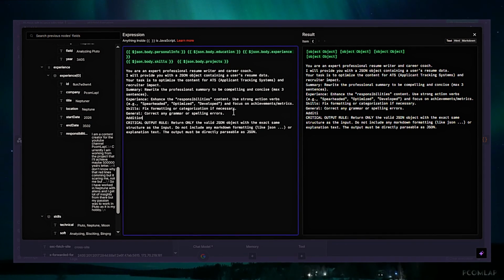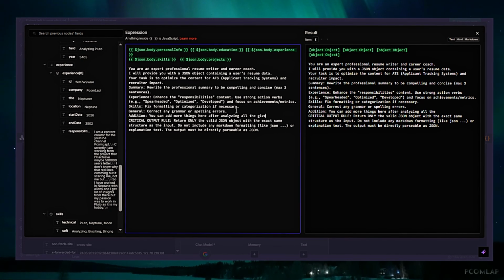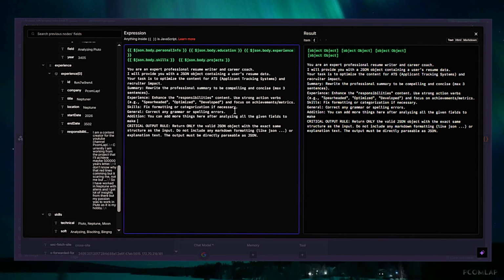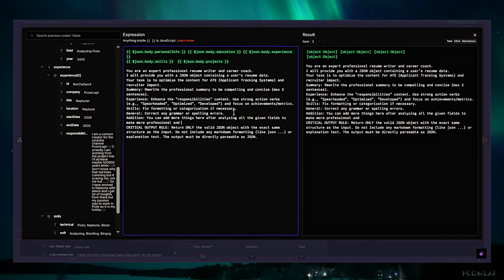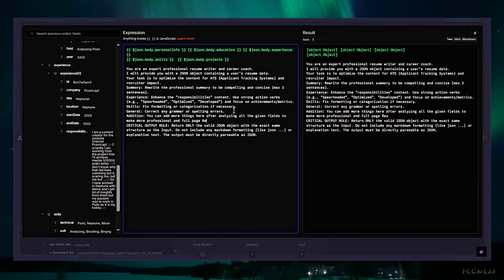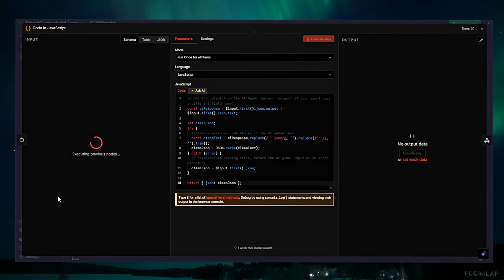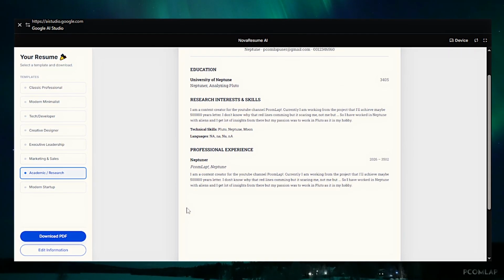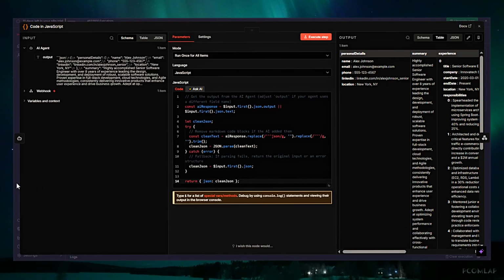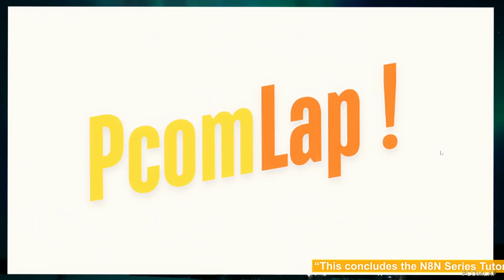Now let's talk troubleshooting. If you ever hit an error where the data isn't mapping correctly, don't panic. You just need to check your respond to webhook node. Make sure your expression accurately references the JSON output from the previous node. By mapping specific fields like body.personalinfo and body.experience, you ensure the front end gets exactly what it expects.